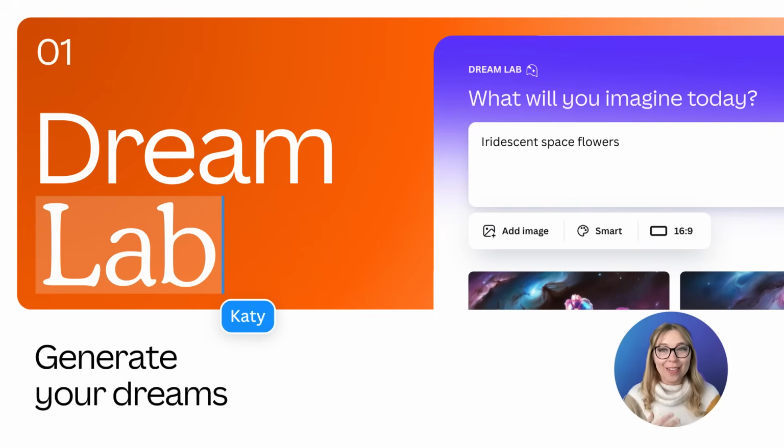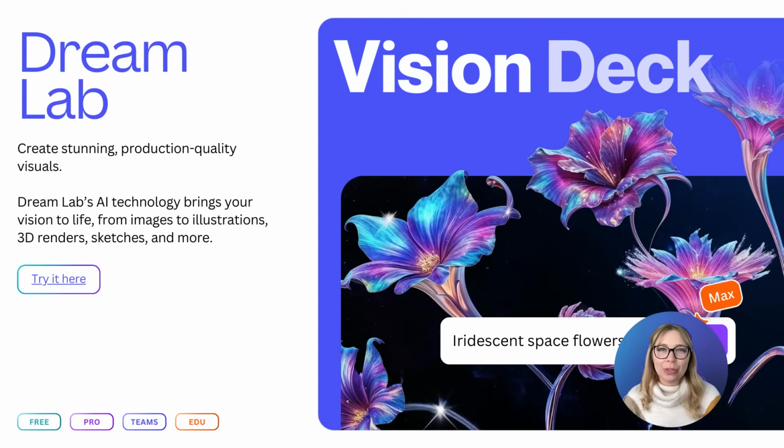First up, we have Dreamlab. This one is pretty new. It's really cool. So I'm just really, really excited about this one. So let me tell you all about it. Do you ever wish creating stunning visuals for your business was as easy as typing in a sentence? Well, with Canva's new Dreamlab, it pretty much is. Just tell Dreamlab what kind of images you want, and in just a few sentences and just a few seconds, you are going to have exciting production quality visuals at your fingertips.